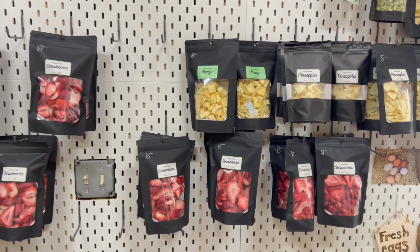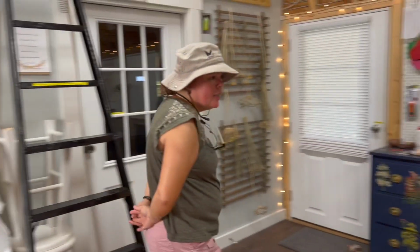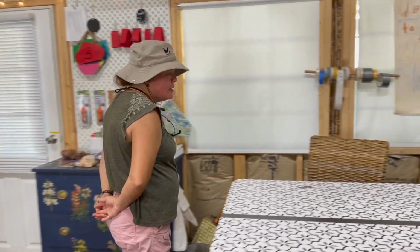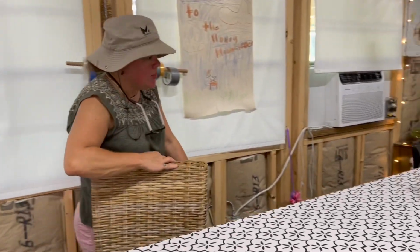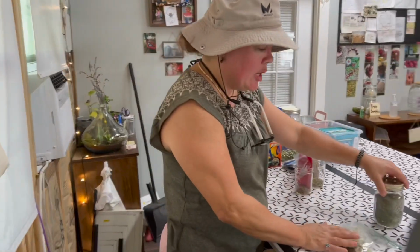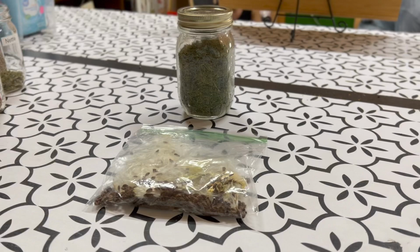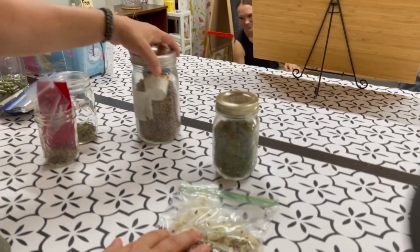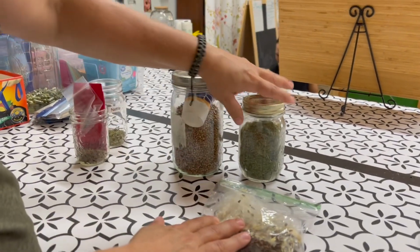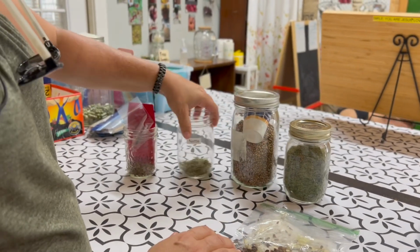And what else do we do here? We do all of our seed processing over here because we save a lot of our seeds. So you'll see that this is the milkweed. We make our own pickles with dill. We're going to do some canning classes and teach people how to do the dill pickles too. Coriander, which comes from the cilantro. We package this and sell it when we have time to do that.